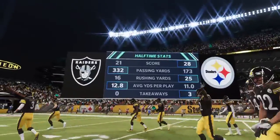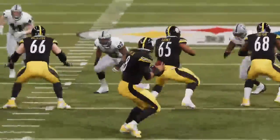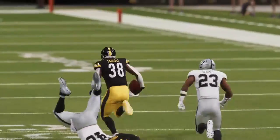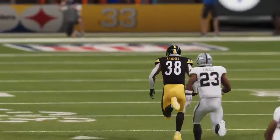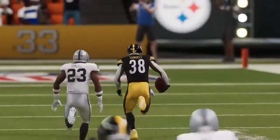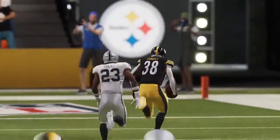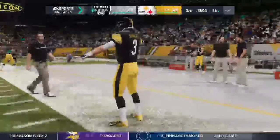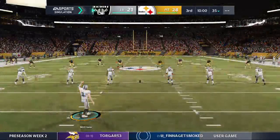A 1-touchdown game here as we get set to resume play in the second half. Expect to see a good number of backups going forward as we are back and underway here in preseason week 2. And he'll get it up past the 20 to about the 22. First and 10 at their own 22-yard line.